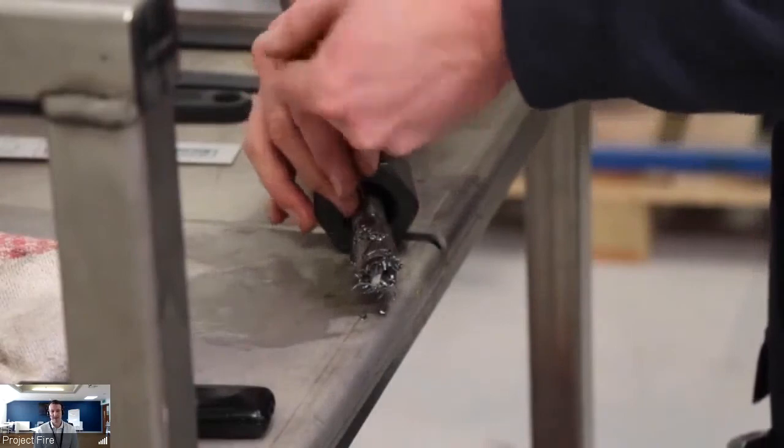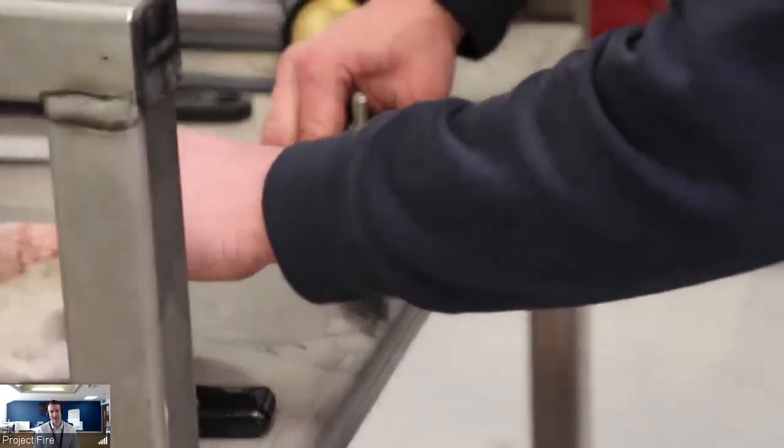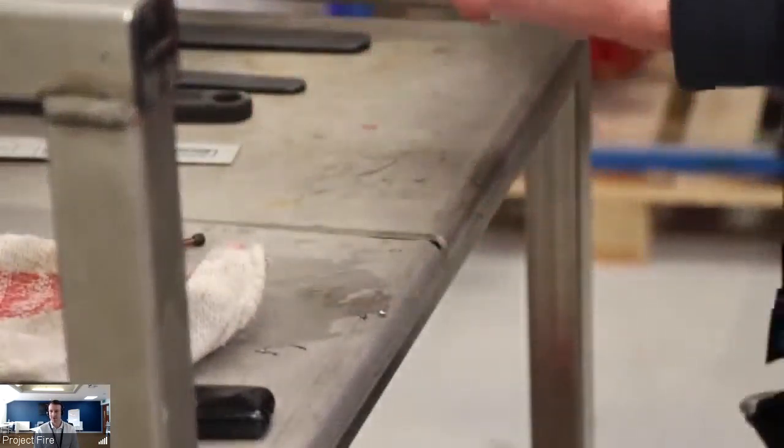So we can see the metal filings that have all stuck to the drill because of that magnet. And we can just about see the little disc. You might not be able to see it, but I can see it's there, the center of that shell cutter. There we go, and that is Livetap.